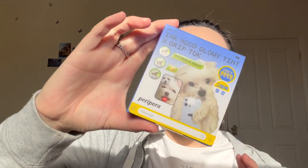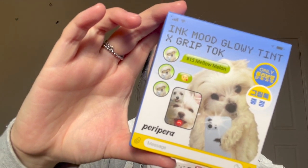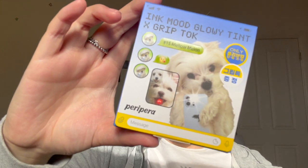I'm really loving it. I'm gonna go off camera just to quickly do my brows and come back for the last product. This is actually a product I've tried out in the past and really love. This is the Ink Mood Glowy Tint, and I picked up the shade 15 Mellow Melon. This is a beautiful lip tint. It's very gel-like and it gives you a glossy, glassy finish.